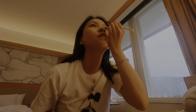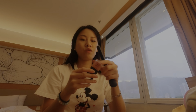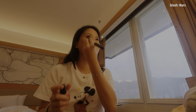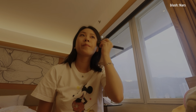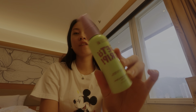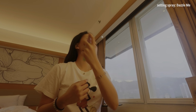Okay, and then I'm just gonna put blush, because we're gonna get sweaty. You know, the weather here is way too hot, like hotter than Philippines. I didn't expect that, plus there's no air. That's it, and then I'm just gonna use my OG setting spray. I really love this. It makes my makeup last.